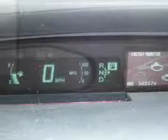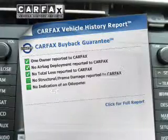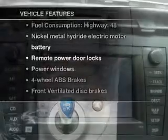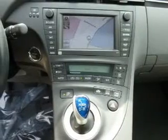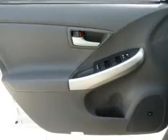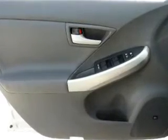Let the sunshine in with a sunroof. Carfax is offered to provide you with peace of mind. Plus, enjoy these notable features that are included in this vehicle. Air conditioning, power door locks, power windows, power steering, cruise control, power mirrors, an alarm system, an AM/FM stereo with a CD player. Let us put you in the driver's seat today.